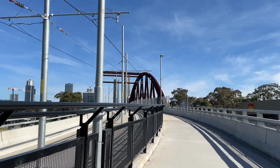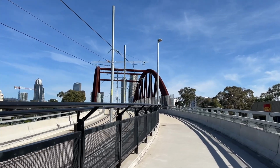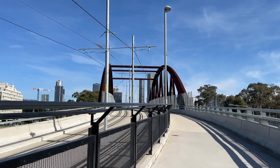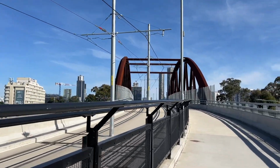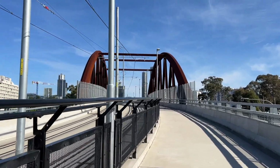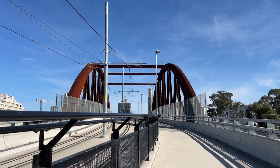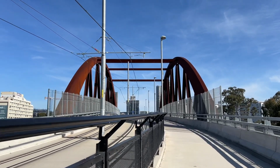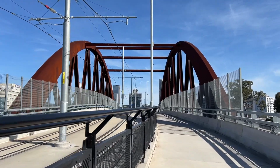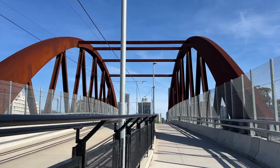Guessing maybe stage 2 might be complete sometime later this decade, in the late 2020s. I don't think they've mentioned a year just yet, but I'm guessing maybe sometime in the late 2020s we might see stage 2 of the Parramatta Light Rail come into fruition, as the government has announced their commitment to invest into constructing this new light rail line.